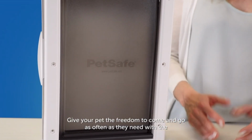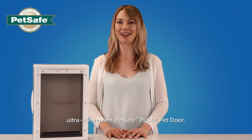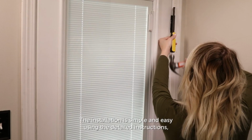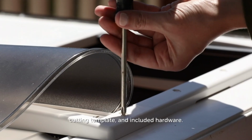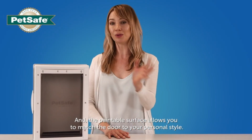Give your pet the freedom to come and go as often as they need with the ultra-convenient PetSafe plastic pet door. Designed with a soft vinyl flap for your pet's comfort, this pet door is perfect for single pet homes. The installation is simple and easy, using the detailed instructions, cutting template, and included hardware. And the paintable surface allows you to match the door to your personal style.